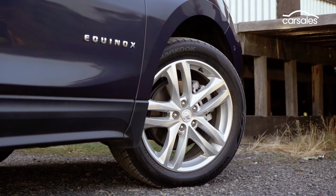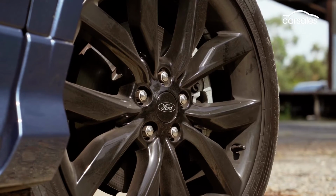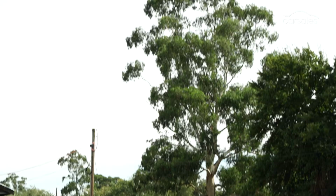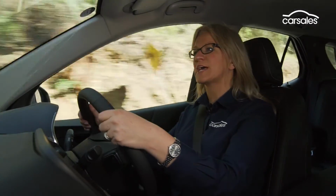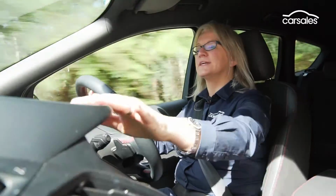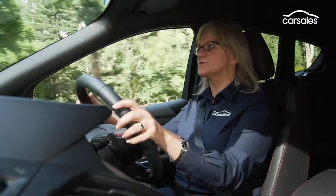Both cars feature a 19-inch wheel and tyre package with stylish black alloys on the Escape. But each is only equipped with a space-saver spare. There's definitely more tyre noise coming up from the Hankooks that are fitted to the Equinox than we've experienced in the Escape too. Continentals have proved to be a much quieter tyre. The Escape's not perfect. There's a lot of creaking through this hard plastic that's in the cabin and a little bit of noise from the doors here.